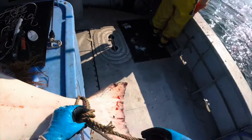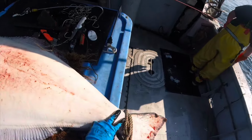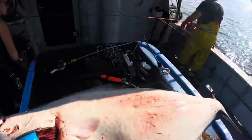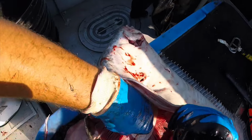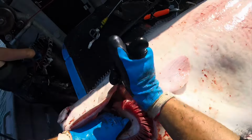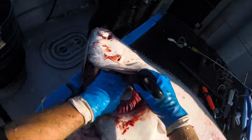So as you can see here with this larger halibut, Tegan tied a line to the end of the tail. It helps to lift up the halibut onto the table. Sometimes you'll have a guy on one end of the fish with the tail and a guy on the other end with the head, and both lift from each end, so it's easier to get the fish up there.